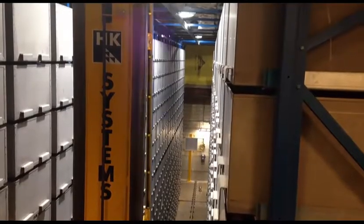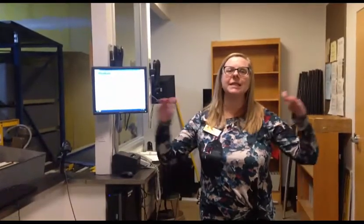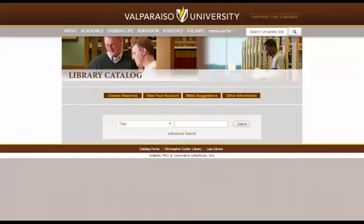Look how big that is. How many stories tall is that? It is 2.5 stories. So we are currently on the second floor. It goes down to the first floor, and then we had to dig down an additional half story so we could fit all of these books in here. And we can fit 300,000 books in there. Whoa. That's a lot of zeros. That's awesome. Thank you.